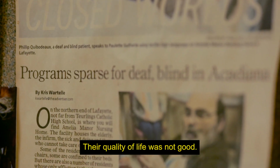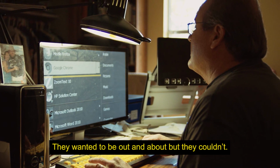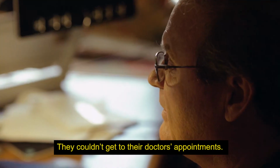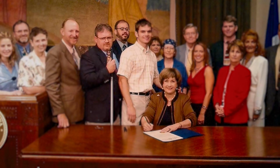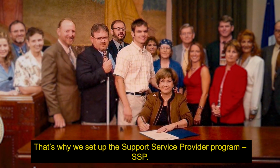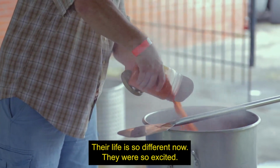The deaf-blind were so frustrated. Their quality of life was not good. They wanted to be out and about but they couldn't. They couldn't get to their doctor's appointments. Their health suffered for it. In a group photo, a woman signs a document while others, including Dan, stand behind her. That's why we set up the Support Service Provider Program, SSP.